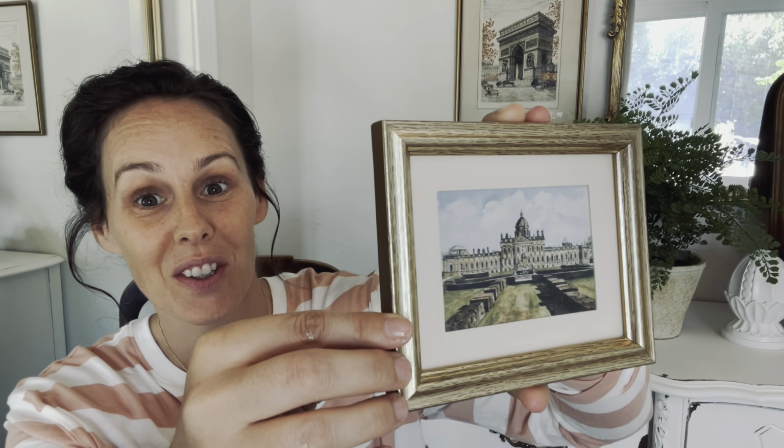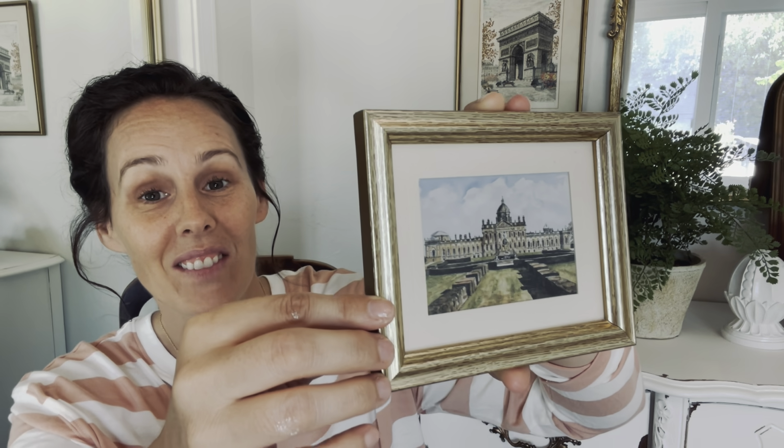This little picture is, hold on, there we go. Trying to get you where you don't get a glare. It is tiny, but isn't it just so English? I think so. 50 cents. And it's about my hand size. This is gonna go in my bedroom, and I feel like it matches that picture up there perfect. And I'm gonna show you how I style it.